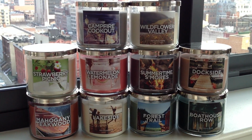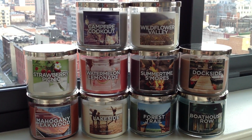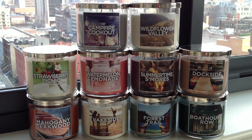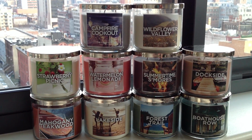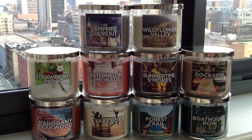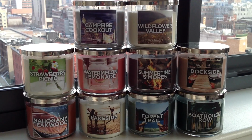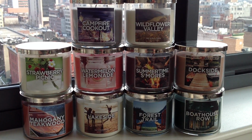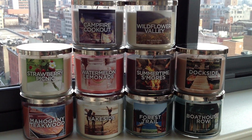As you can see here, I've got the full, or what we believe to be the full, Lakeside collection, which is a current test collection at Bath & Body Works White Barn Candle Company test stores. I believe this is coming out in all test stores pretty much this week, and they're testing it for, I suppose, a summer release.